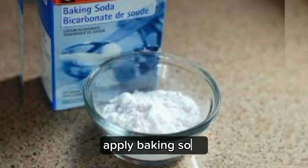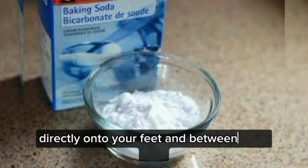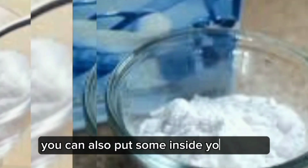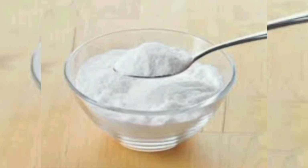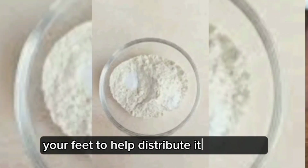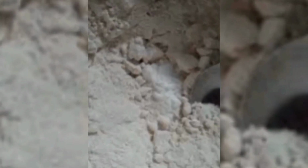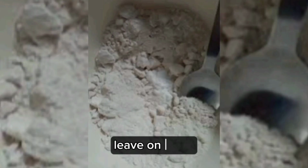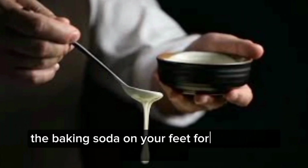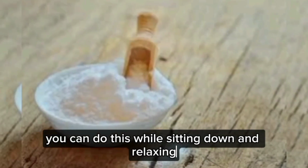Apply baking soda. Sprinkle a small amount of baking soda directly onto your feet and between your toes. You can also put some inside your shoes for added freshness. Massage. Gently massage the baking soda into your feet to help distribute it evenly and allow it to absorb moisture. Leave on. Leave the baking soda on your feet for about 15 to 20 minutes. You can do this while sitting down and relaxing.